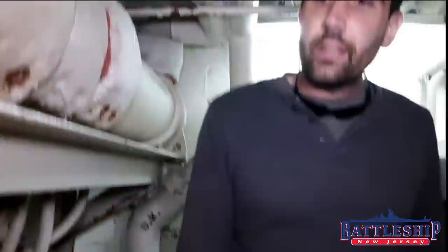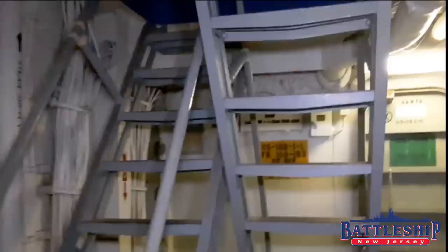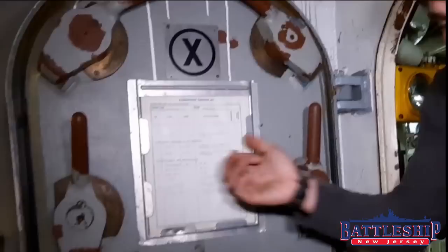And it looks like this is more equipment relating to the SPS-49 and the air conditioning system that supports that. Let's see, anything else in here of note? Pump room. So it's probably pumping chill water through the air conditioning system.